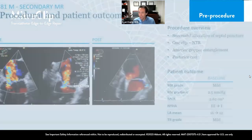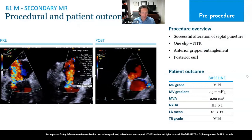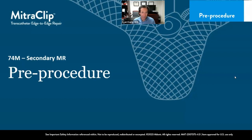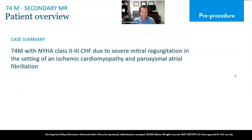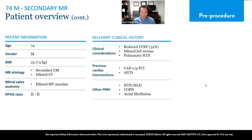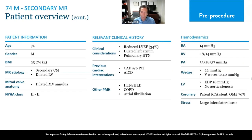So we have one more case I wanted to show before we try to tackle some questions that may come up. This is a 74-year-old man with also a secondary MR. Pre-procedure imaging as such. So class 2 to 3 heart failure. It ends up being moderate to severe MR, but certainly in the treatable range. Low ejection fraction and paroxysmal AFib. Similar body weight, 74 kilograms, dilated left ventricle, and coronary disease, prior MI, significant pulmonary hypertension, mean PA pressure of 34, right atrial pressure of 14, and the wedge 22 millimeters of mercury with V waves to 40.